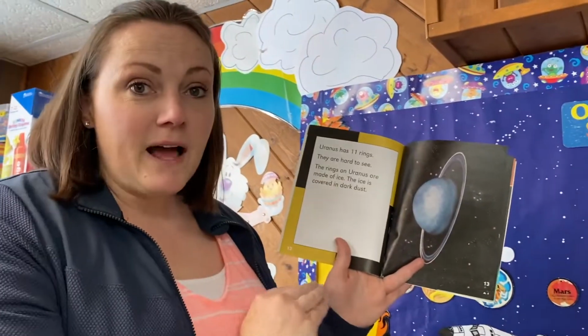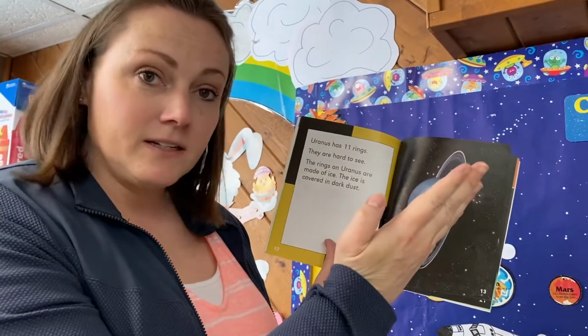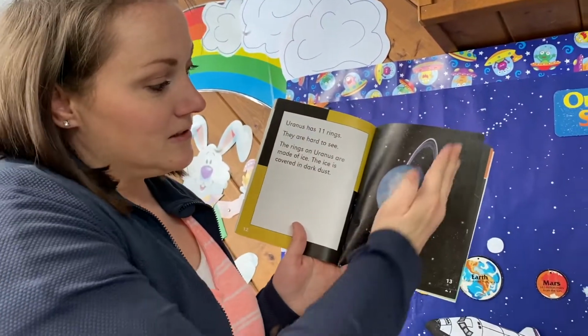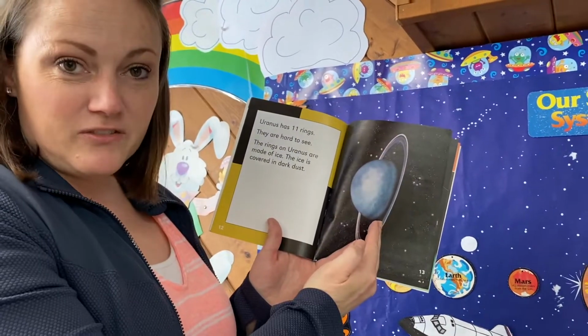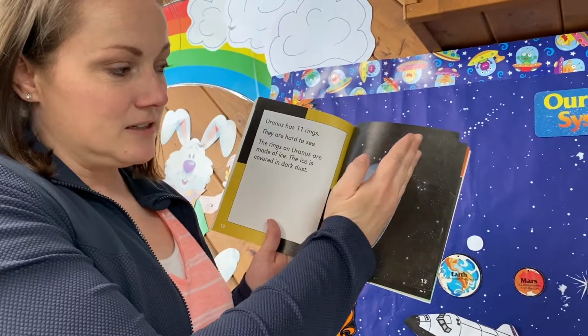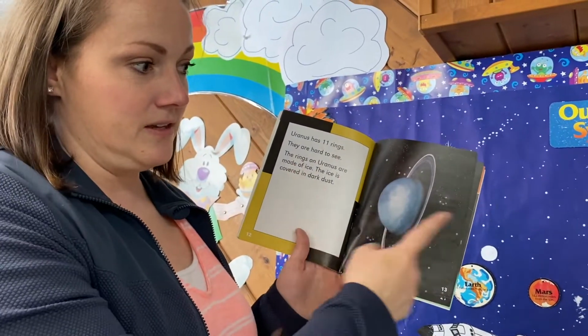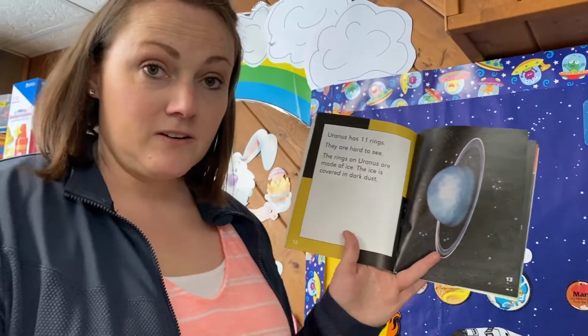It's actually a planet that got hit by a large asteroid and was tipped on its side. Do you see how it's this way? It's much different than Saturn. Saturn's rings go this way. It's kind of tilted up on its side and spins this way instead of this way. So it's a little different. That's what makes Uranus unique.